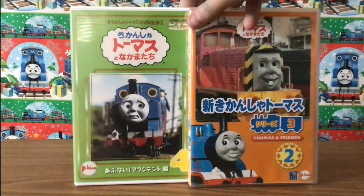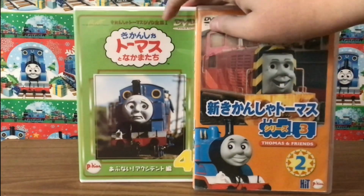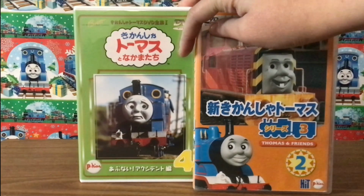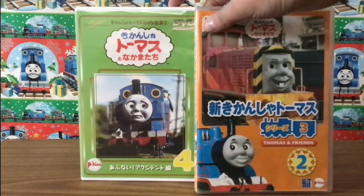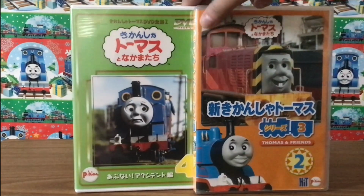These are two Japanese DVDs, and I'm so glad I have these. I really wanted this one with, I want to say that's a Thomas and the Guard photo. I have been after this cover for so long. I don't know what it is, but that's one of my really favorite shots of Thomas. Like I said, don't ask me what it is. I just love that shot.